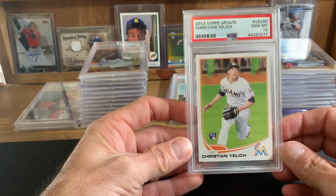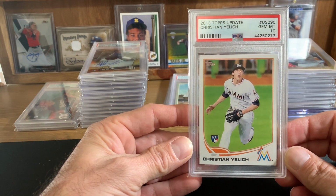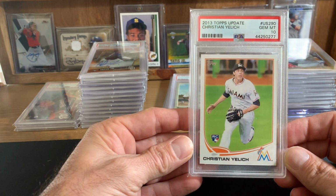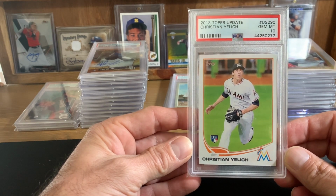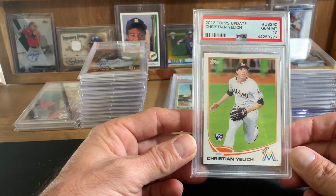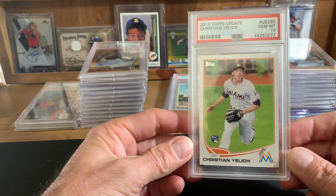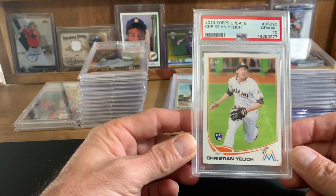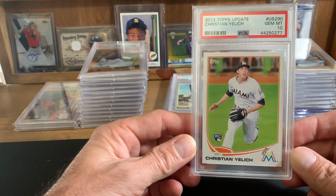Yelich, this guy just tore it up. Funny story about him: at the beginning of last baseball season, the 2019 season, I started buying a couple of Yelich's because I was like, oh man, this guy's stock has got to rise. And it really didn't catch on at the beginning of the year, even though he started to continue his dominance from the 2018 season that did carry over into 2019.